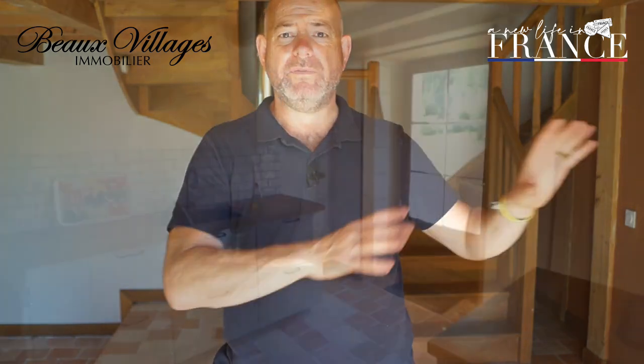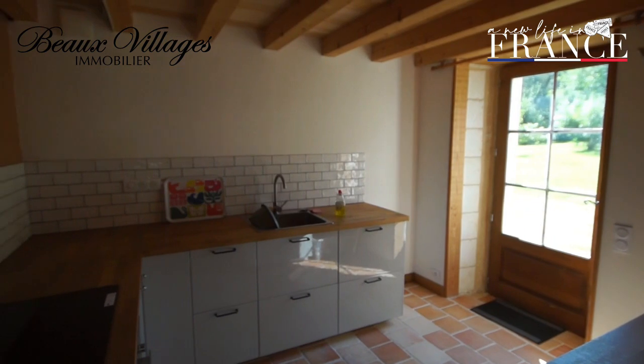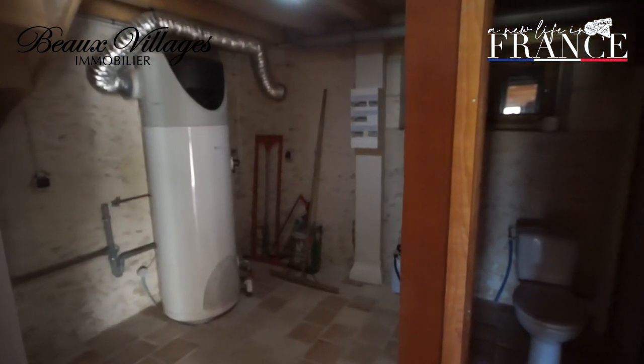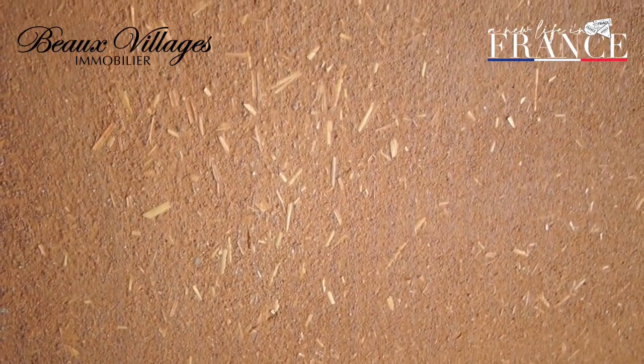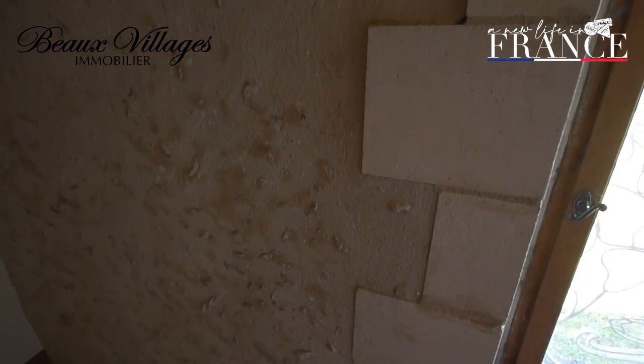Just off here, we've got the kitchen, and then we've also got our utility room, and that's got an eco boiler in it as well. Now, one of the things you will notice in this side of the house is the finish of the plaster. What we've got here is an eco plaster mixed with straw, and that gives some really good insulation, but it just gives a lovely finish as well. What I like here is it's so well finished, everything here is really well done. It's insulated from a winter and a summer point of view. So I really like it.